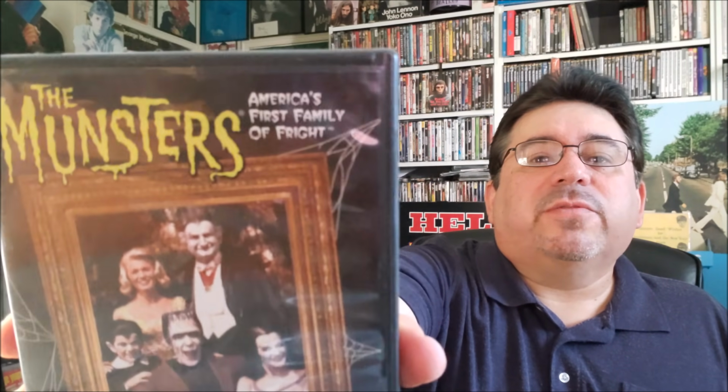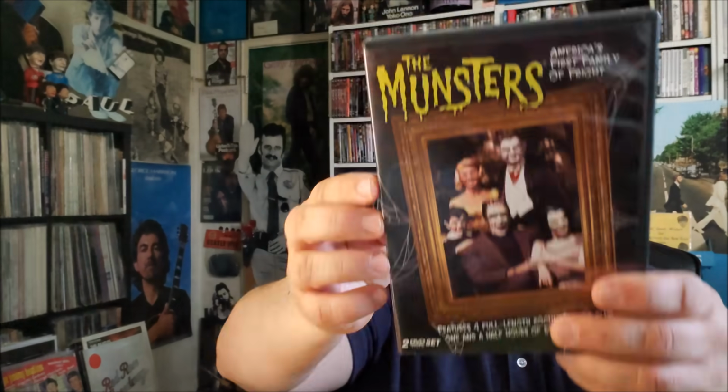Also, with the Munsters, I picked this up years earlier. This was an old 2 DVD set, America's First Family of Fright, and it's got a lot of features: 4 full-length documentaries, 1.5 hours of bonus footage, all kinds of personal appearances and things. Really good for the Munsters completists. Now, there's that old argument, do you like the Munsters better or the Addams Family better? I've always been a Munsters guy, not big on the Addams Family at all.